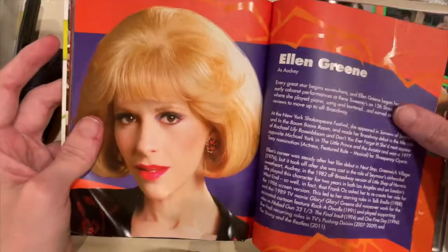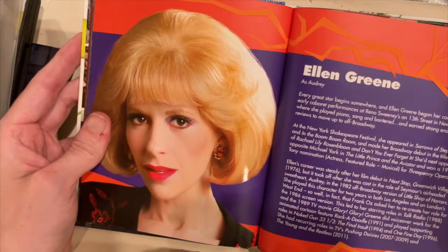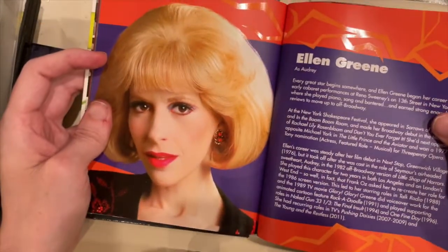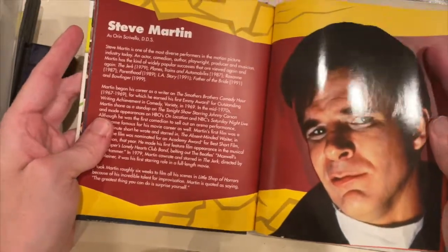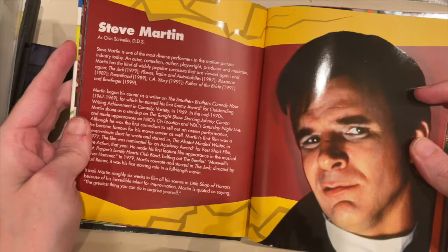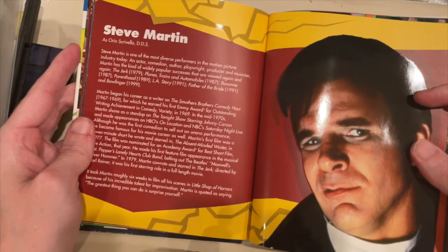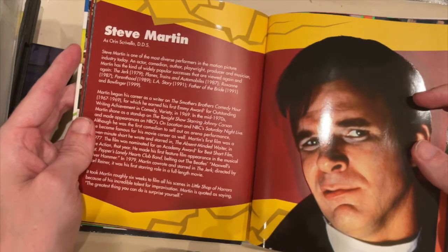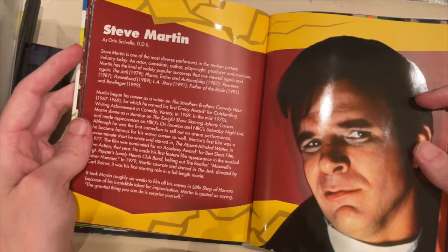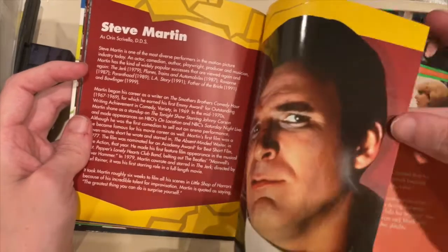And here's Ellen Greene's bio. She did One Fine Day with Michelle Pfeiffer, Rock-a-Doodle, and she did Pushing Daisies. But she's known for Little Shop. And then Steve Martin, who plays the dentist, this is his bio. And did you guys know Steve Martin used to be a cast member at Disneyland? He was working in a magic shop. But before the magic shop, he was giving out park maps, I think. But he did so many good movies, and he's a great singer. He's a great comedian, and he's great.